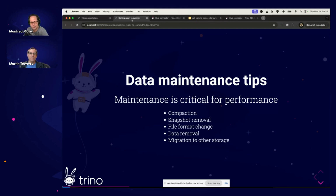And if your table is not partitioned, then all the records are potentially intermixed. So if you want to delete data beyond a year, you would have to rewrite all the files. For every file that contains at least one record that is older than the threshold you want to remove, you would need to rewrite that file. So that could be super expensive.